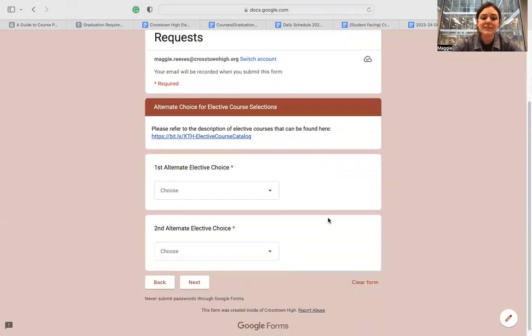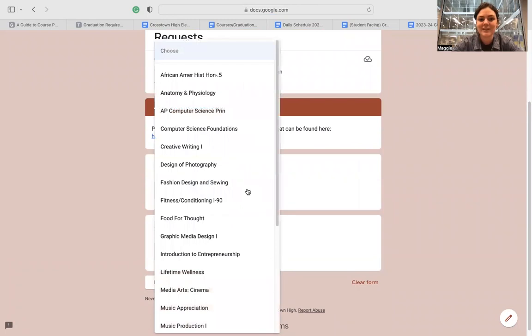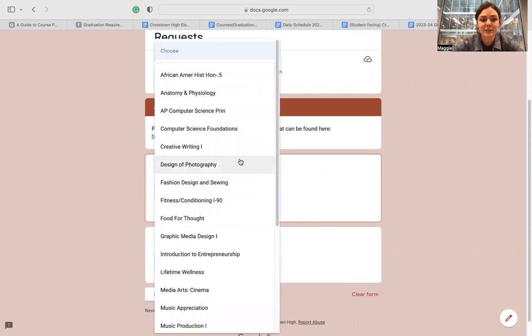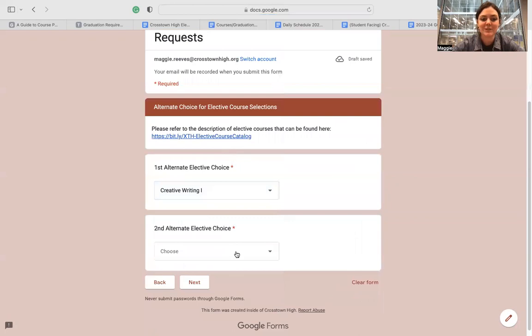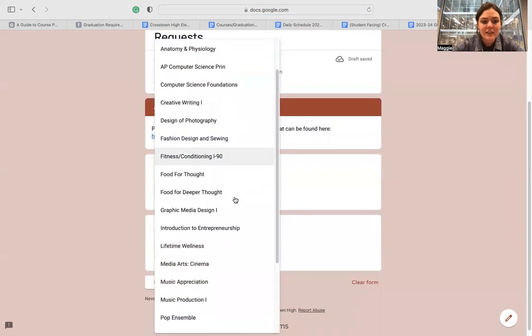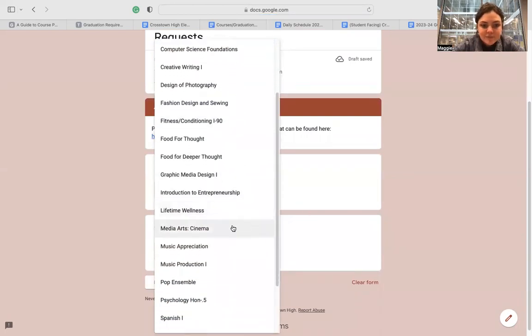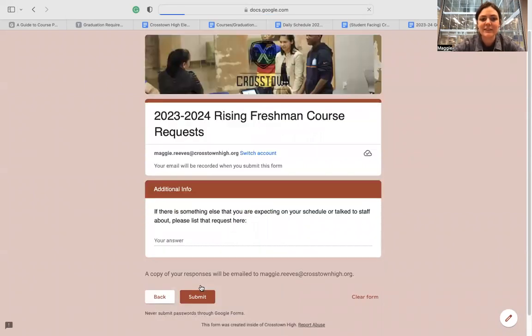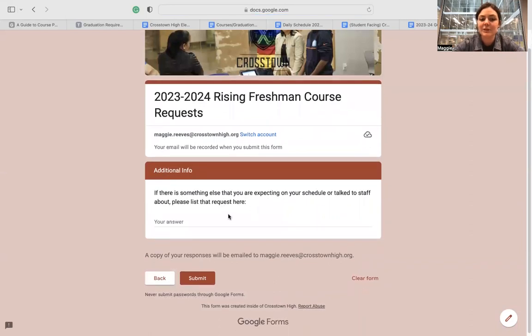Now, because these selections are not first come, first serve, we give a lot of alternate choices. So we ask all of our students to give us these alternates just in case one of their other classes were to fill up. I'm going to choose creative writing 1 as my first alternative choice. And I don't know, let's do media arts and cinema for my second choice. And then I'm going to say next. And there's a place for questions, comments, and concerns right here at the very end of this. So I'm not going to submit it, but you guys should by May 12th.